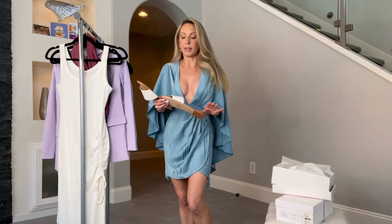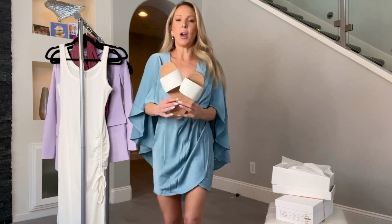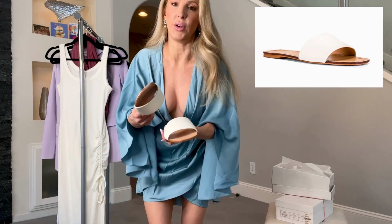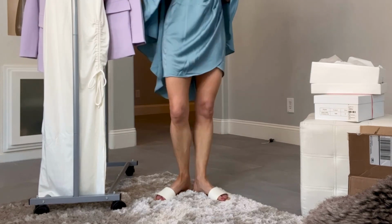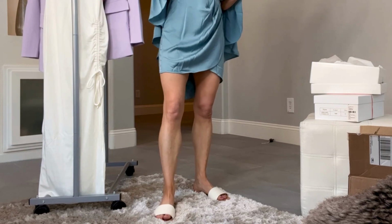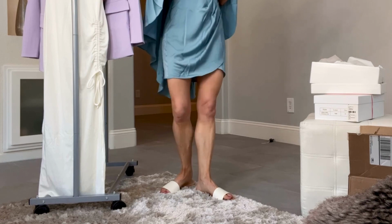I ordered a pair of flats and a pair of heels. So my white braided slides needed replacing, that's why I got these. Looking at them, they do already look pretty big, so let's pop them on and see how they are. I can't get far enough back to show you head and feet, so I'm just going to show you the feet because that's what we're looking at. Unfortunately, I love the aesthetic of them, but they're too wide, so my feet just don't feel secure in there. The length is pretty good, so I would say they run true to size.